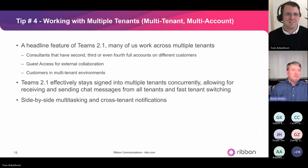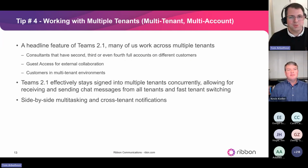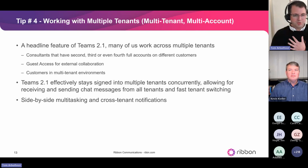So go to tip number 4. This is the headline one, I think, for Teams 2.1, new Teams. A lot of us work across multiple tenants. So consultants that have second, third, or even fourth accounts on different customers. If you use guest access for external collaboration, so you live in your tenant primarily, but you flip over to the Ribbon tenant when you're collaborating with Ribbon, or a number of customers live in a multi-tenant environment, particularly through mergers and acquisitions, they will have multiple tenants.